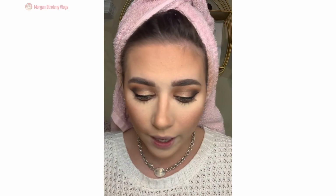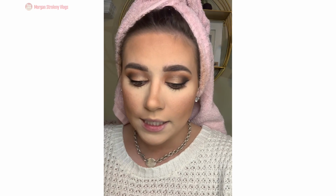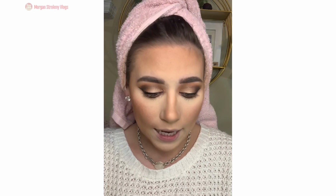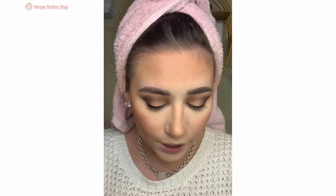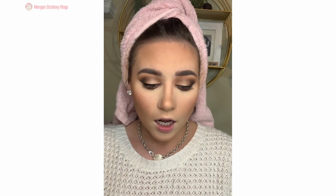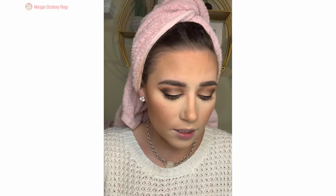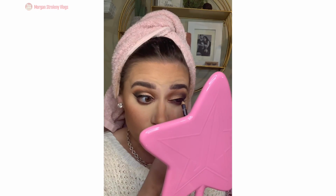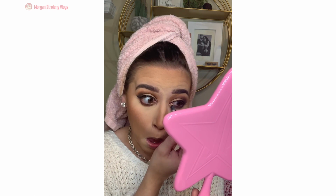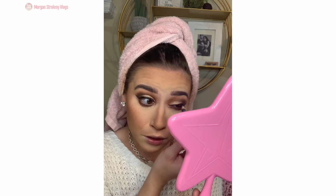Okay, so now that we have darkened up underneath our eyes, we are just going to take some black eyeliner. Yeah, this is black. We're just gonna do our lower and upper lash line. So let's start with the upper, just because I cannot stand having white underneath this part. I just like it really, really dark when I do it.